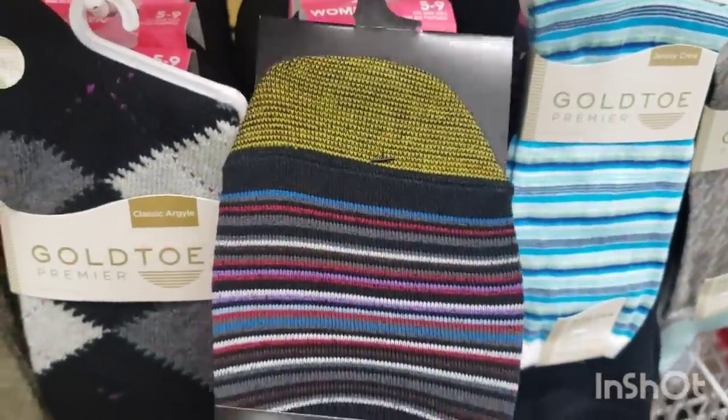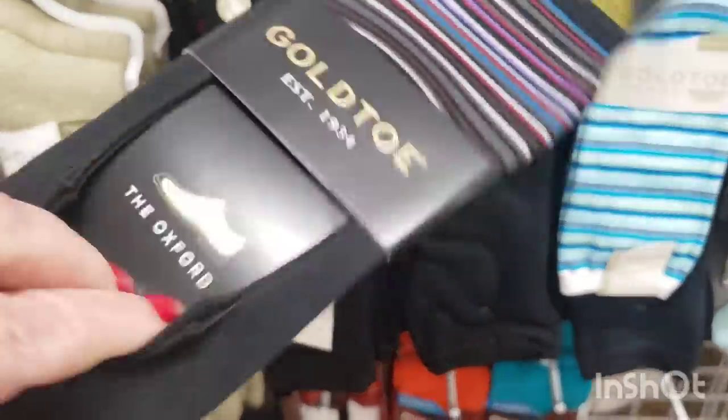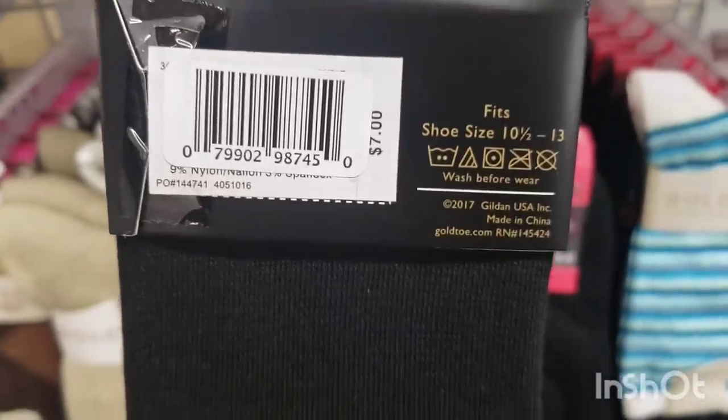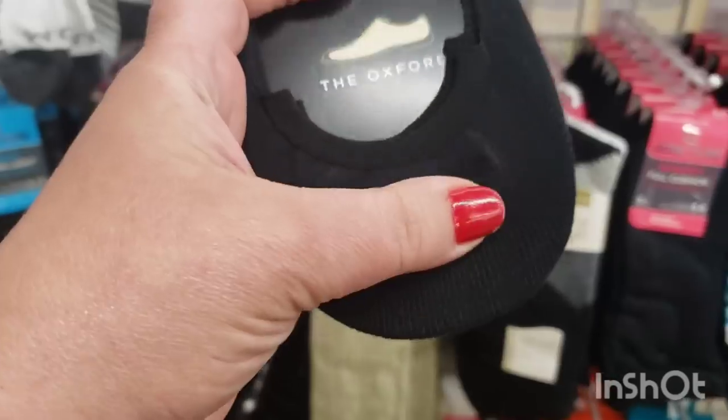This is like a men's size, but these would be great for women with bigger feet, and they're no show. It just says it fits in the Oxford. Oh, I'm so excited about finding this. This is good for me. It fits size 10 and a half to 13. So these are awesome. And they have the cushion.